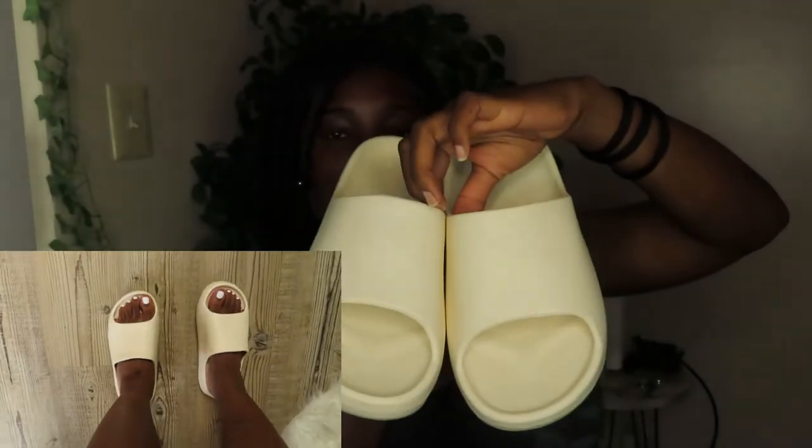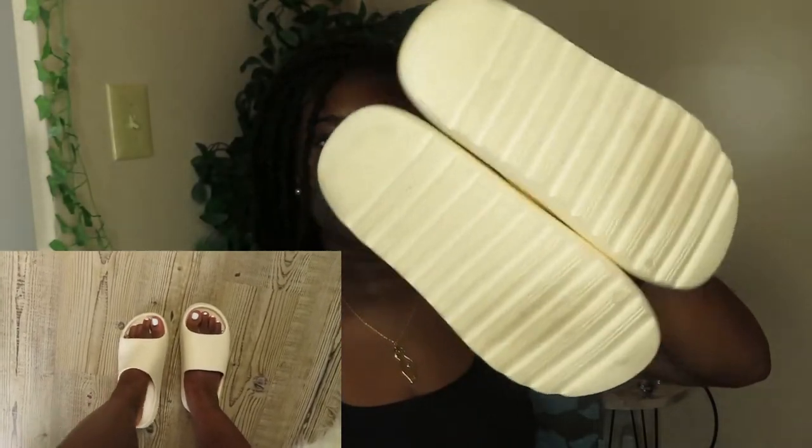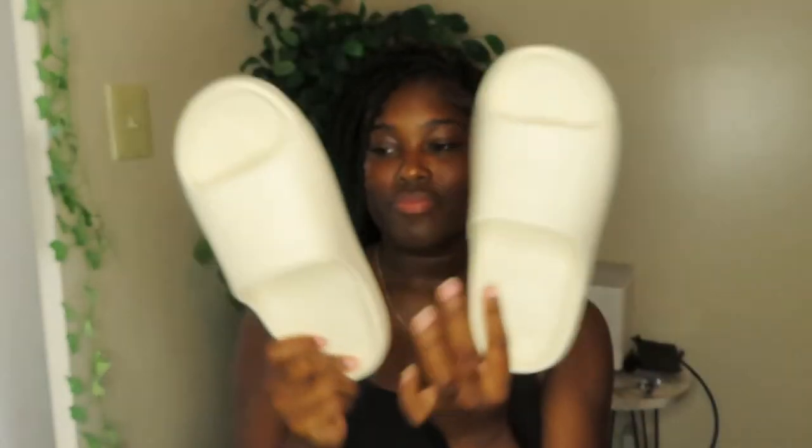Then I have these knockoff Yeezy slides. These are super comfortable. They don't look that big at all. So yeah. The next up is this purse.